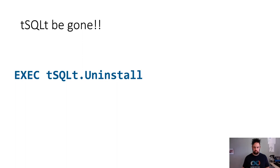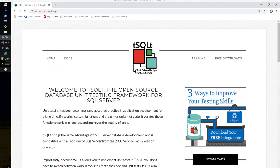Alrighty, here is tsqlt, as I mentioned. A really difficult, actually I'm going to stop, sorry about this, put that there. All right, you can cut that bit out.